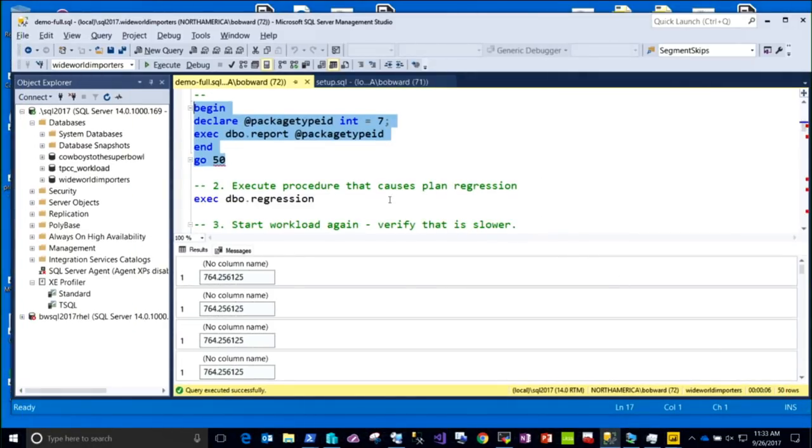So let me now introduce a procedure that I've built for this demo called regression. What is regression doing? It's doing a DBCC FREEPROCCACHE and then running that same procedure with a different value of 1. Why did I do that? Well, it simulates what might happen in your environment. Because of memory pressure, your plan for your procedure might get evicted from cache, unbeknownst to you. Some other user comes along and needs a 1, not a 7, for their package type. And guess what? A different query plan is built for everybody now based on that parameter. That is a classic parameter sniffing problem.